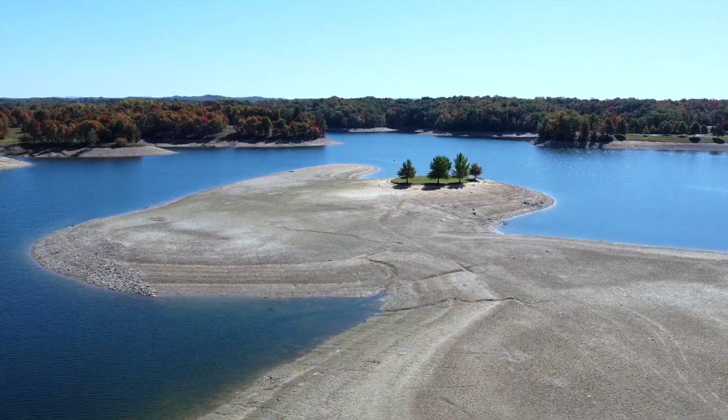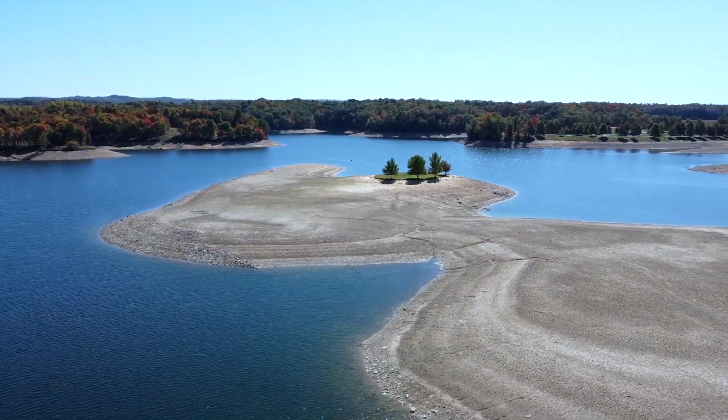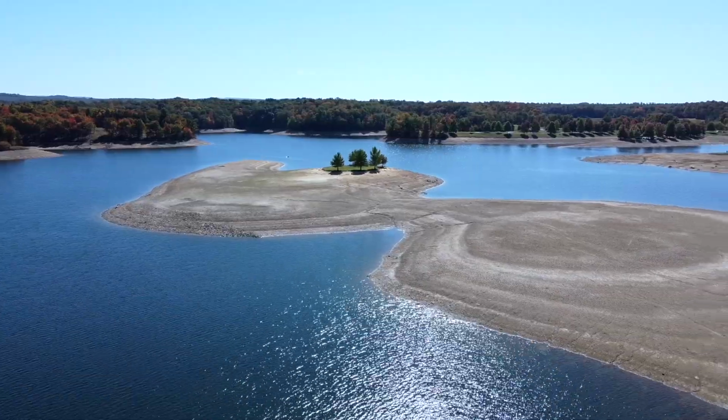Today I have no particular destination. I'm just out in this perfect weather to enjoy the fall foliage and the gorgeous clear water.